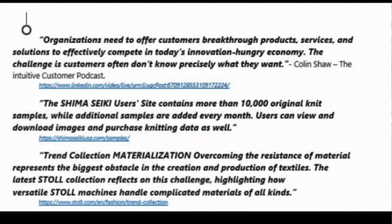The trend collection, materialization, overcoming the resistance of material represents the biggest obstacle in the creation and production of textiles. The latest Stoll collection reflects on this challenge, highlighting how versatile Stoll machines handle complicated materials of all kinds. And I have the sites for each one of these. You can click the links.